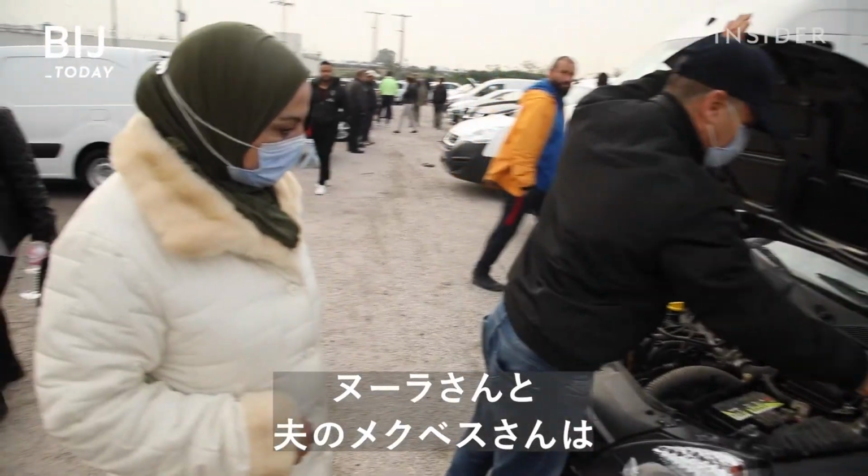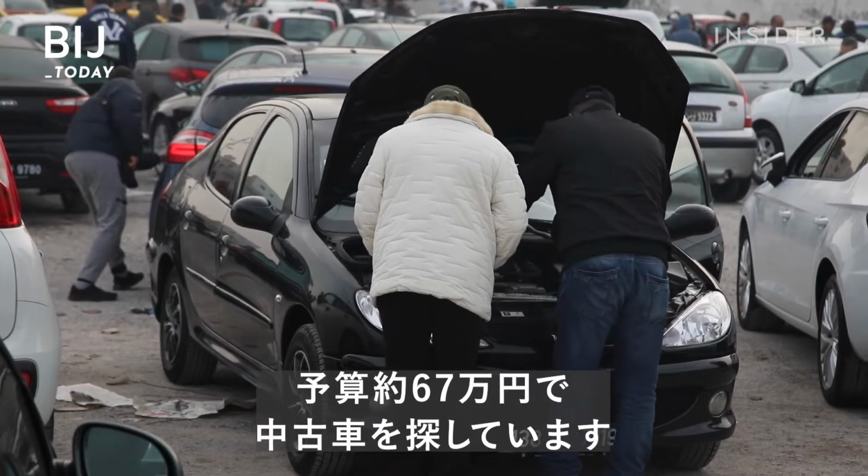Noura and her husband, Mekres, have a $5,800 budget to buy a used car.